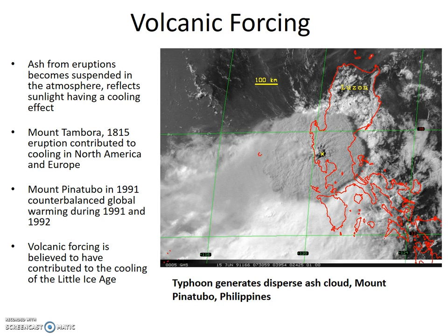The image to the right shows a typhoon that generates dispersed ash cloud from Mount Pinatubo in the Philippines. Double whammy!